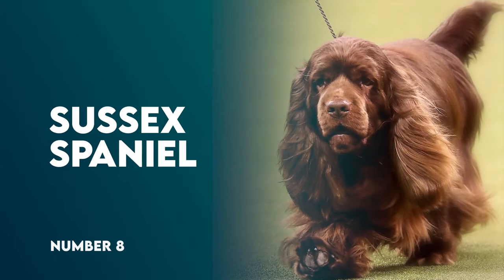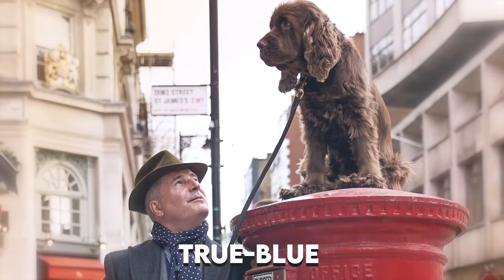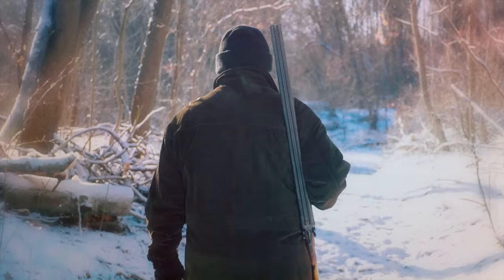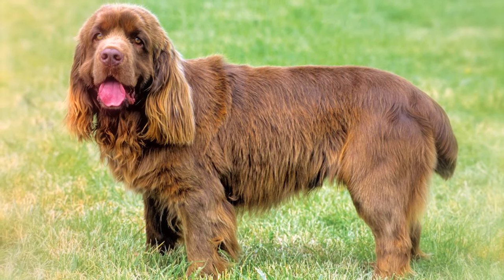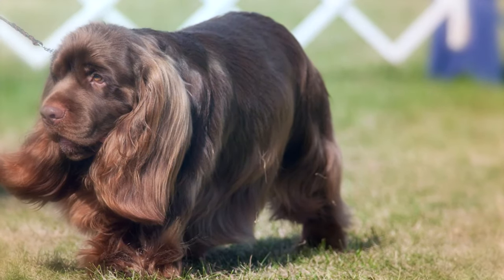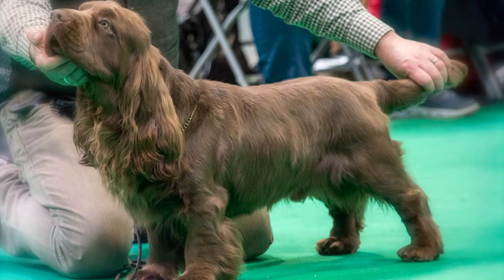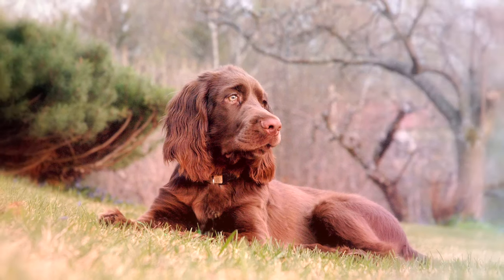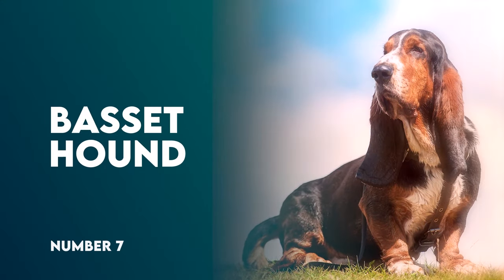Number 8, Sussex Spaniel. Loyal, trustworthy, friendly, true blue, all these words describe this congenial house dog and steady hunter, the Sussex Spaniel. He frowns majestically, lighting up the surroundings with his antics. Sussex Spaniels are low-built, sturdy dogs of endurance and stamina. With their trademark feathery coat shining in a deep, rich, golden liver color, the Sussex Spaniel is a short-legged dog with a big heart.